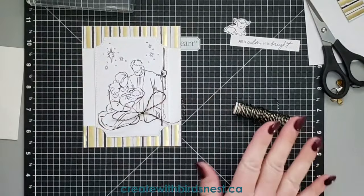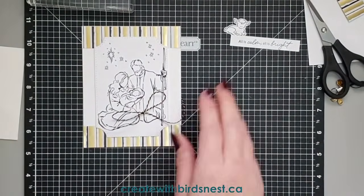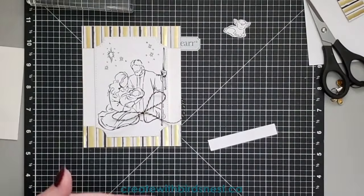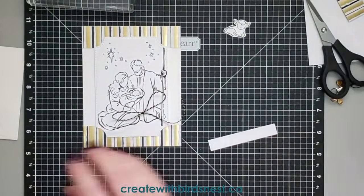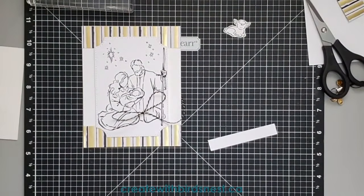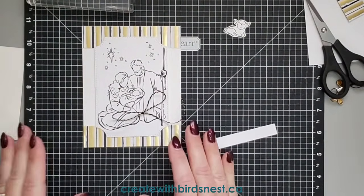Okay, so we're going to have this nice loopy bow. And then I'm going to move my ink pad before my arm gets in it. All right, you guys still with me? I'm not seeing any comments coming. I just want to make sure the feed is still good and all that stuff.